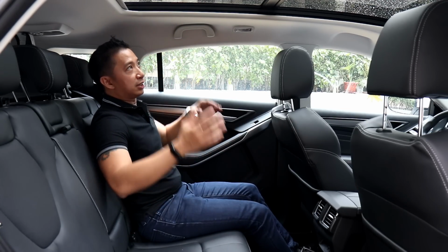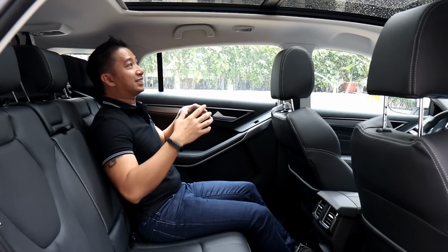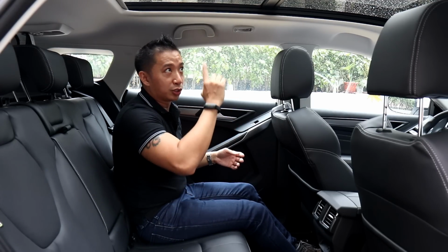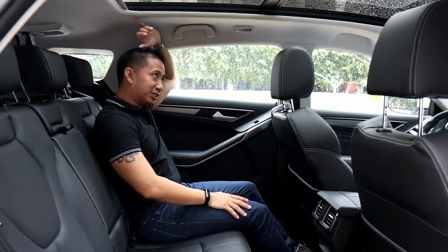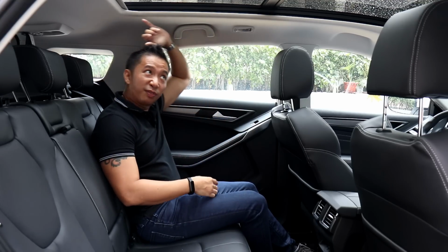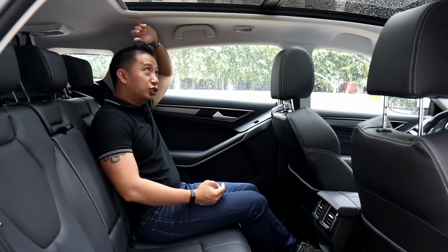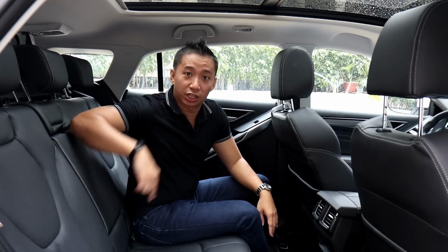Now, good thing here is that the base model also has a panoramic sunroof, which means that this baby has a good amount of atmosphere and a nice airy feeling at the back seat because of that huge panoramic sunroof. In terms of headroom, guys, it's the same as the ones found in the Territory Titanium. I've got around 4 inches worth of headroom here. Granted, I'm wearing hair wax, so that adds an inch to my height, but still, I would reach maybe around 4 inches before my head would touch the headliner.